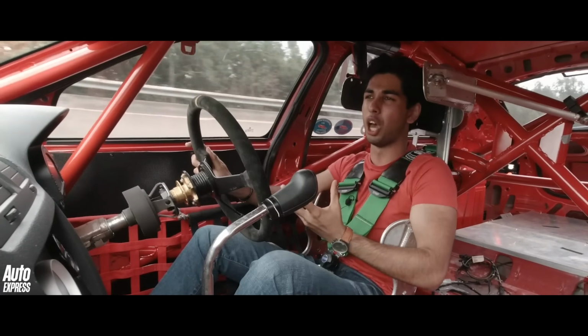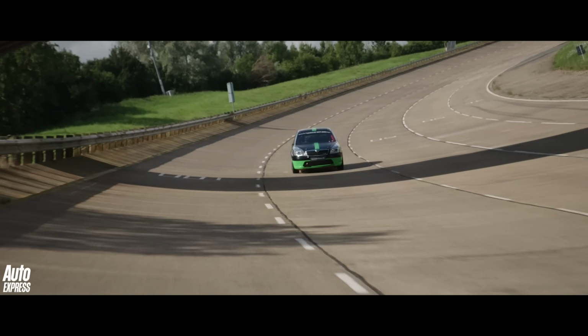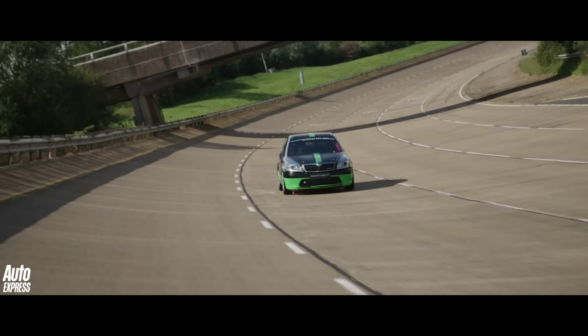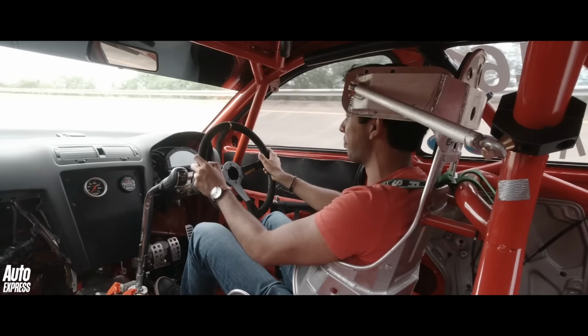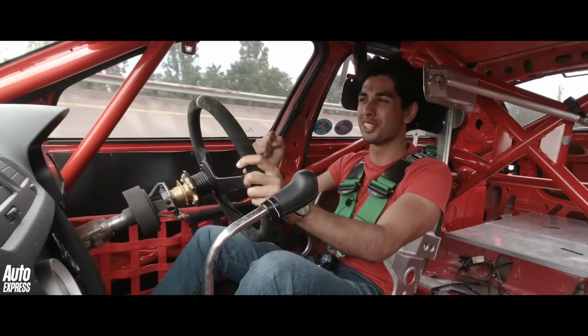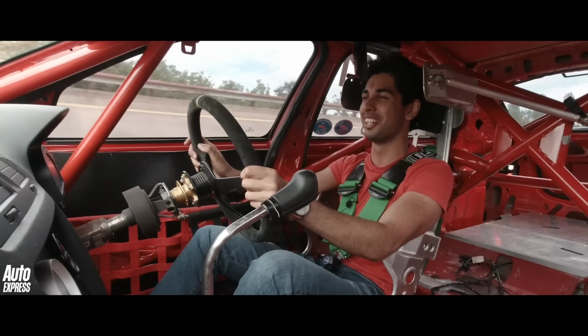I mean, this car's been lowered by 80 millimeters. It's on adjustable dampers and it's very firm. This is a very rough surface here at Millbrook and it's bouncing me around in this solid metal seat, but it's so intense, it feels so purposeful, like no other Skoda in history.